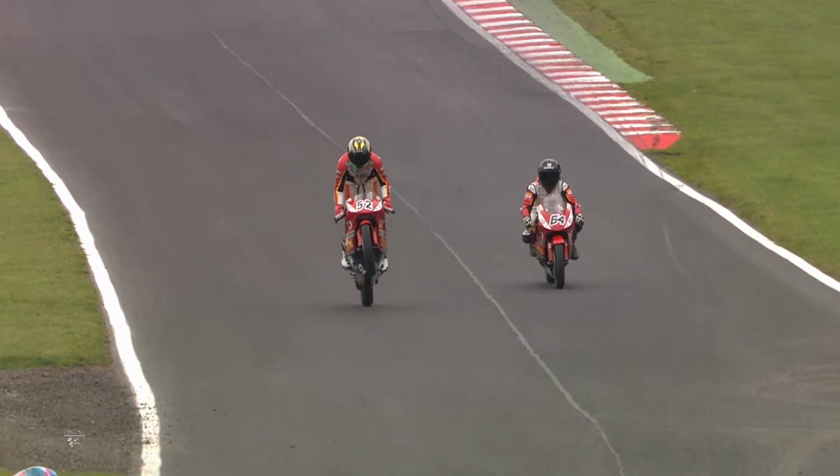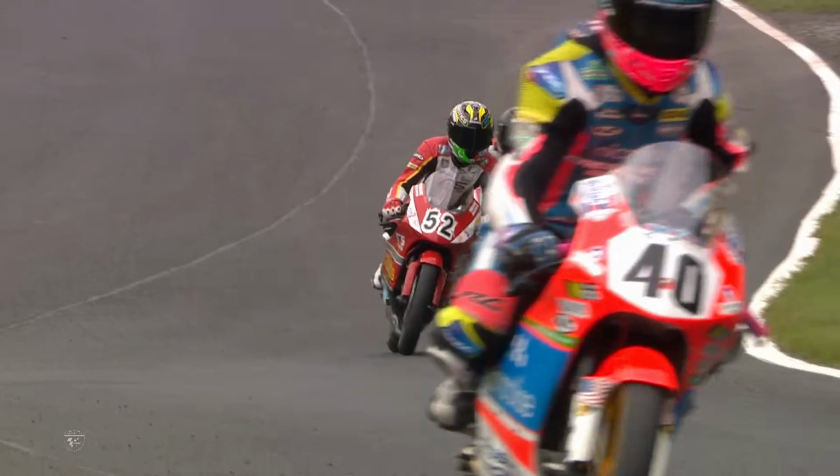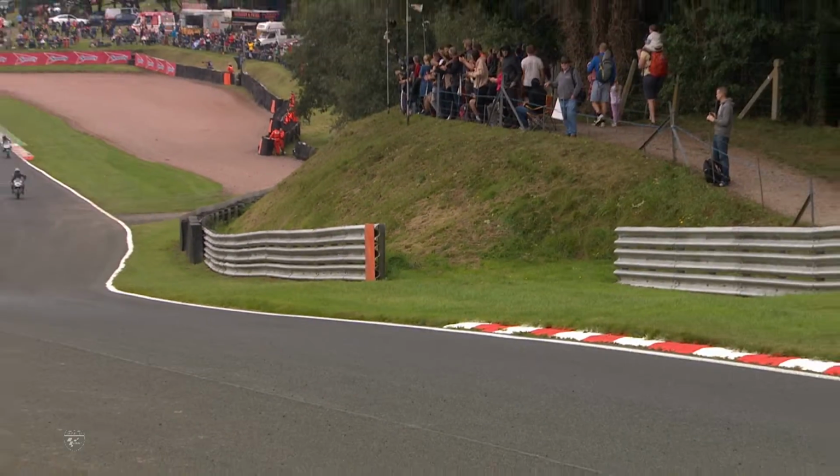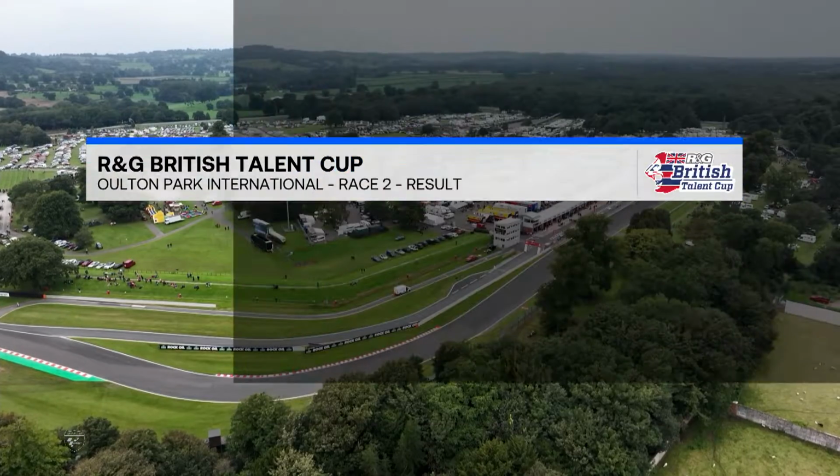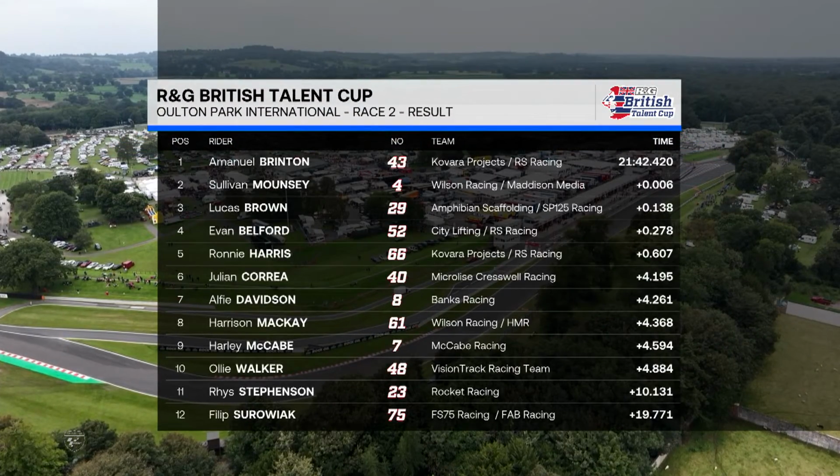But I tell you what, these top 5 riders, I'm super impressed with the way they were riding. Thinking about race strategies, thinking about the last couple of laps, which is the most important laps, and every one of them had a plan. Only one of them was going to win the race, so absolutely brilliant.